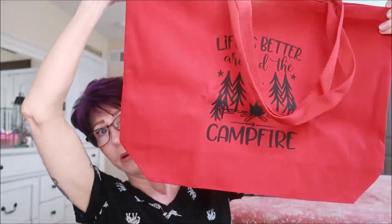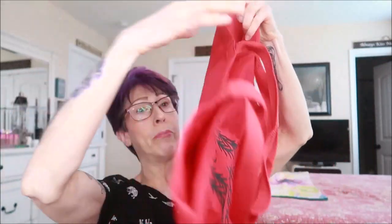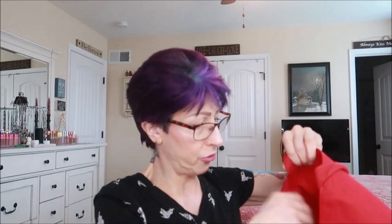Oh my gosh. Okay, the next thing we have is a tote bag. And it says, this rope handle tote bag is perfect for carrying all those campfire picnic accessories. We bet it'll be your new go-to even when you're not camping. Look at that thing. Look how big that is. That is big, guys. Oh my gosh.